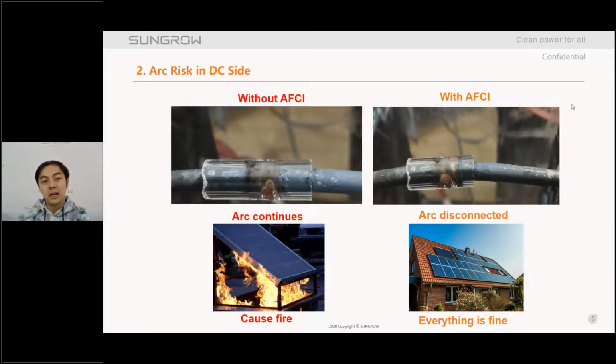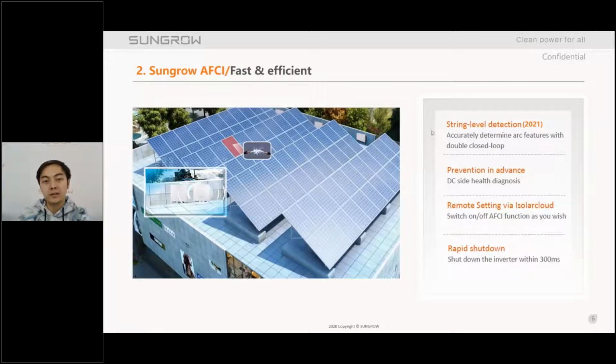So here we added the AFCI function inside our V112 version. As you can see, here are the details of our AFCI function. We are now using multiple prevention algorithms, and it's quite fast and very efficient. We can shut down the inverter within 300 milliseconds, which is the fastest on the market. For the next step, besides the AFCI function, we will also develop string-level detection. When an arc is generated, our inverter can detect in which string and where the arc was generated. It will be launched next year, 2021.